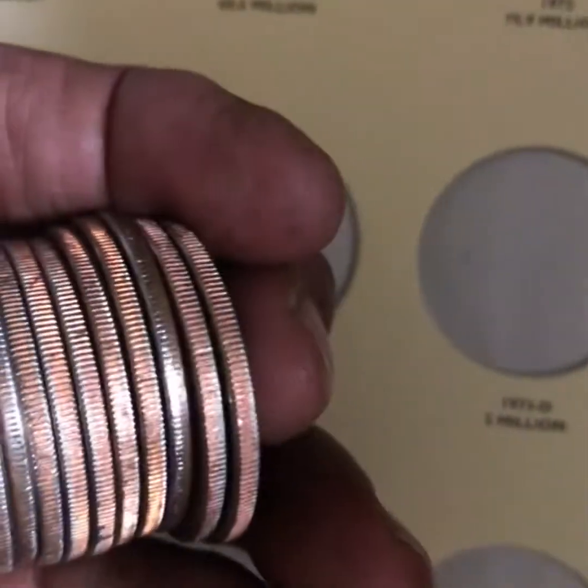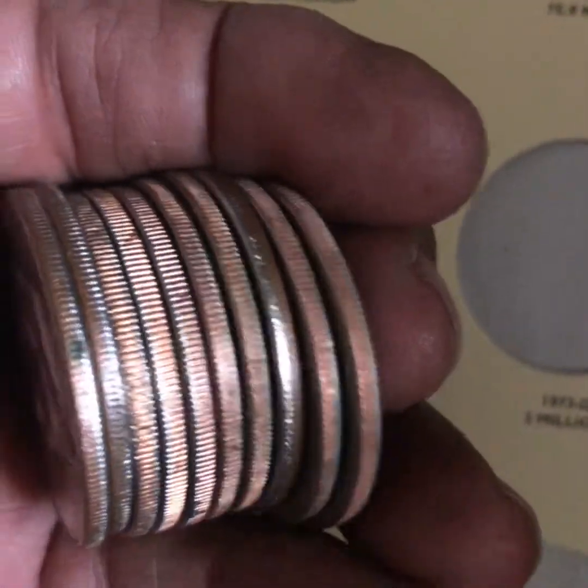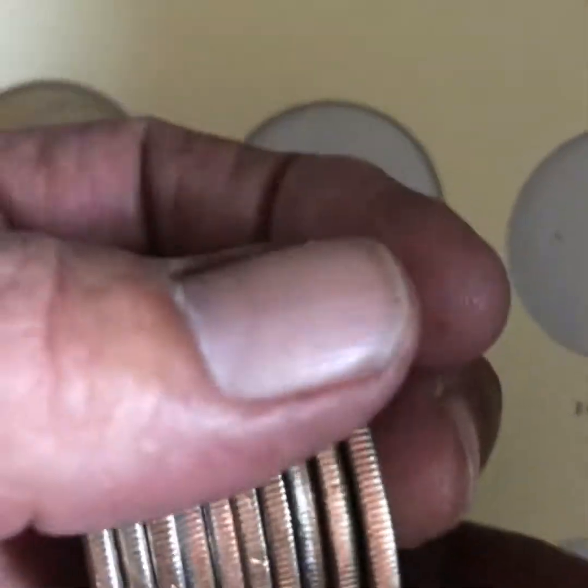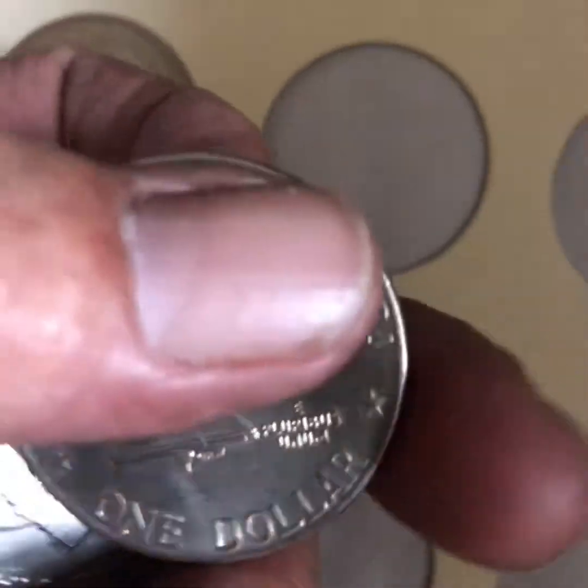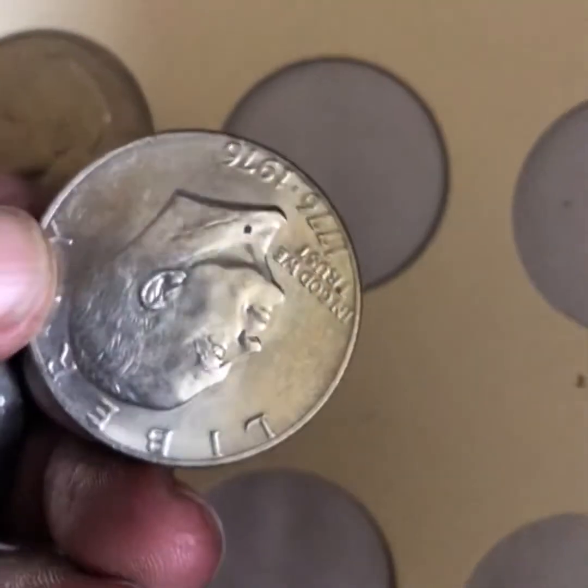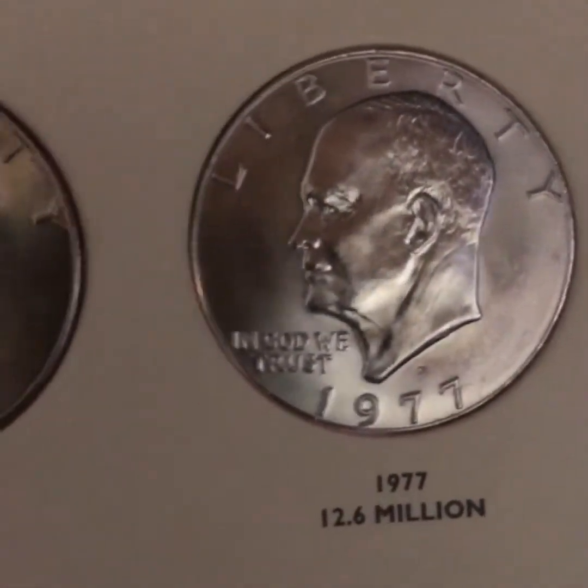And look at the coins. I told you, Sam, they are somewhat uncirculated, and they look very nice. Look at these 76. Look how beautiful it is. Look at the one I have. I put the best in here.